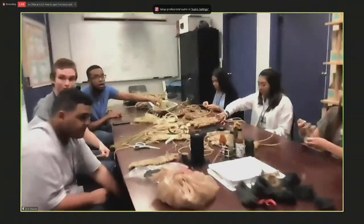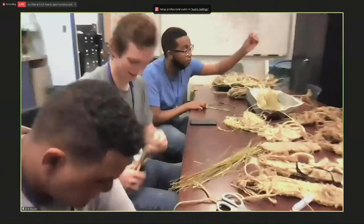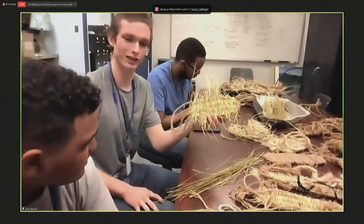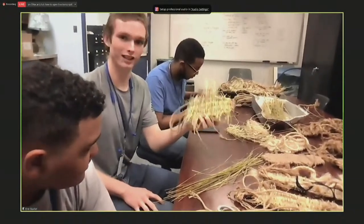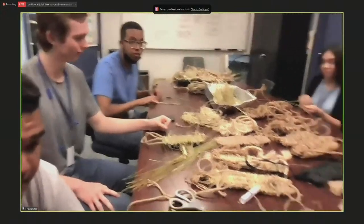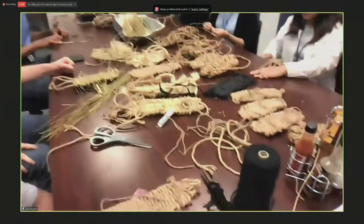And then right now we're making some of these sandals. These are plain weave sandals from around 500 AD to 900 AD. We're making them the same style they were always made. Here's what they're working on.